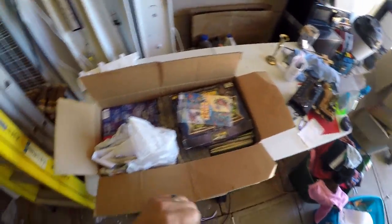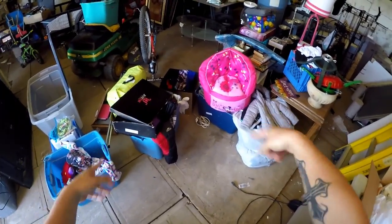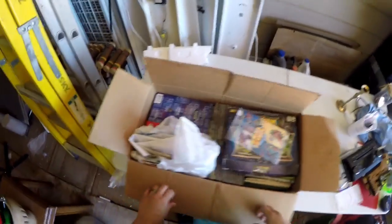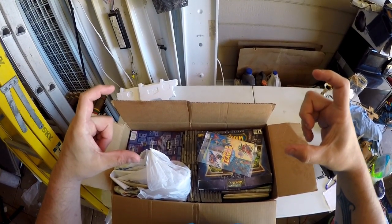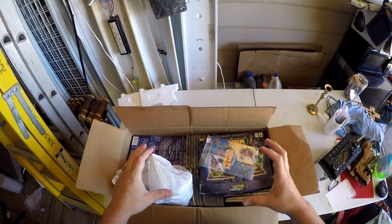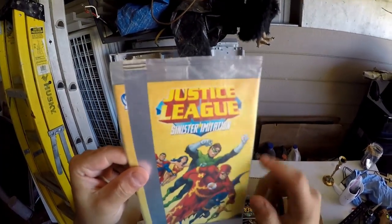Guys, so it's the next day. Here's what we pulled out yesterday, just this stuff right here. I'll show you guys real quick what all we got. Here's that one box that said it had the comic books in it. There was one comic book that I found that wasn't in the box, and then Lauren saw the other ones. Here's one of them, which I don't think is anything, but it might be. We'll look it up.